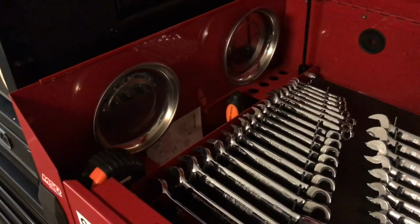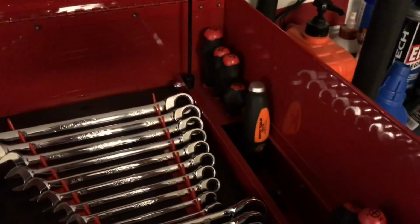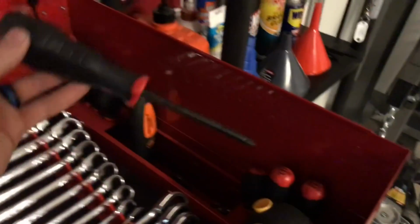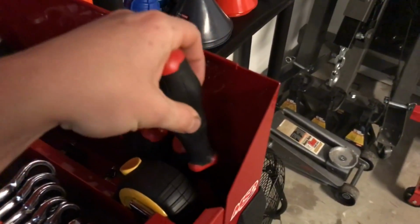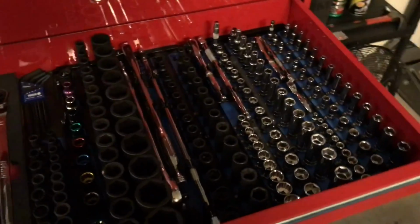A couple magnetic trays, longer pry bar, tape measure. Then you got the Texan made in USA screwdriver set. Pretty decent screwdrivers. Love the handles on these things. Tape measure right over here. Moving into the first drawer is all the metric stuff once again.